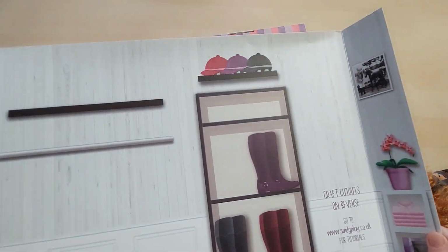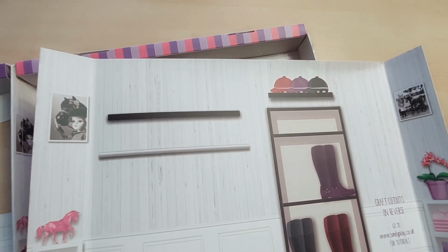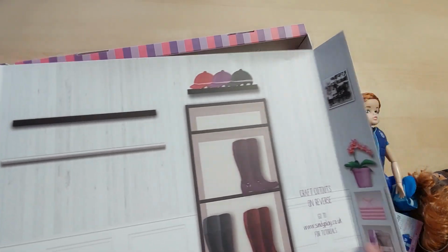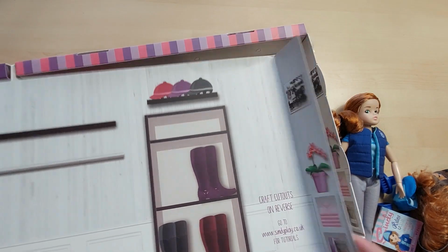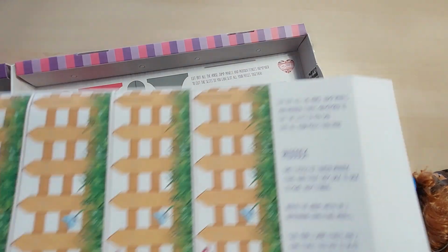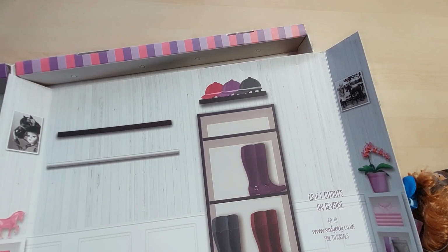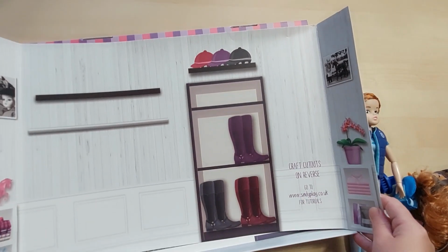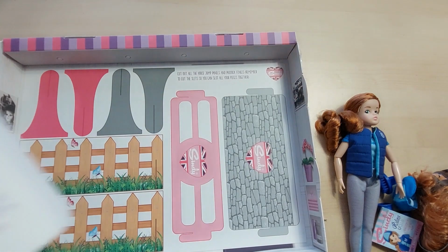But as I say, we have a room here. I love the room idea. We've even got a picture of our Cindy with her pony there. It looks like they won some rosettes. We've got some little clothes. And it says craft cutouts on reverse. Oh, hang on. We have more fences. Actually, I don't know. I think I'd rather keep that. I don't know about you, but if I was doing a background in a photograph, I think that makes a nice background. So I'm tempted not to cut out on the back. Let's have a look at it again.